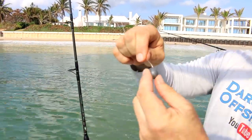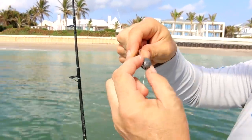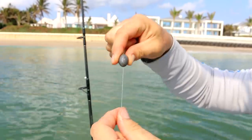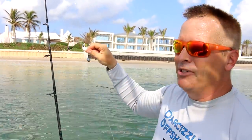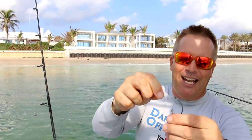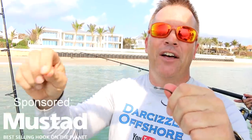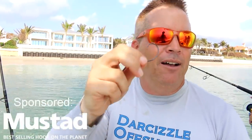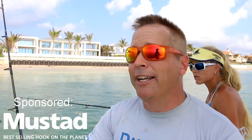And then I got a little weight on here. That's so my bait goes below the school. And you can see all I did was go through the weight and then around it. And that'll hold like that, believe it or not. That's a little trick we learned from a seminar sometime. And then I got an 8/0 Mustad circle hook. I got a snell down there. And of course your hook goes depending on what size bait you got. We're using big baits because we're trying to catch a big fish.